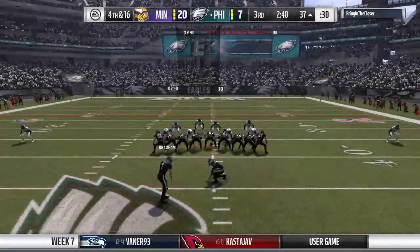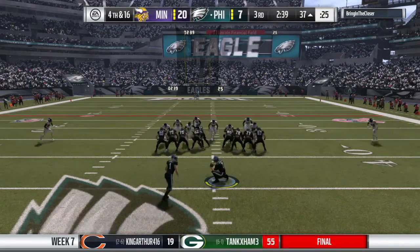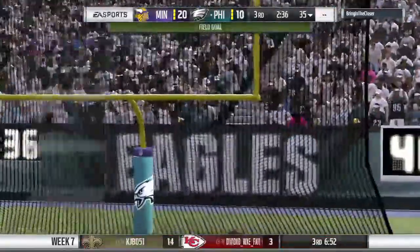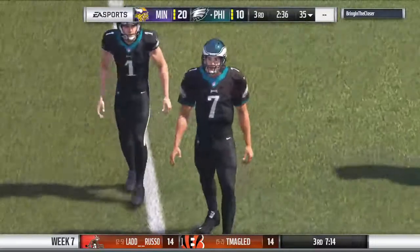Here's Cody Parkey now for the Eagle field goal. This from 54 yards away. And Parkey's kick is good. And that cuts into the deficit. It's now 20-10. So after the pick, they can't capitalize for 6, but they do get 3.